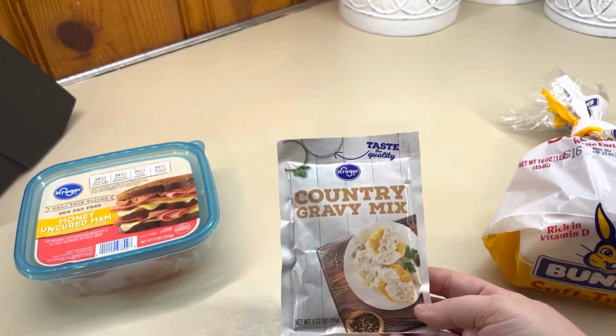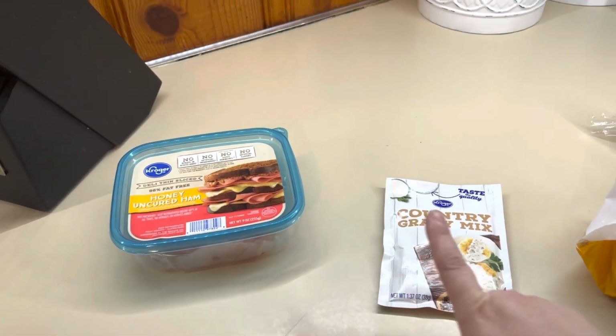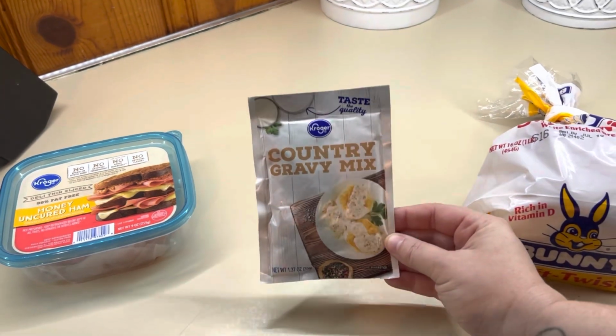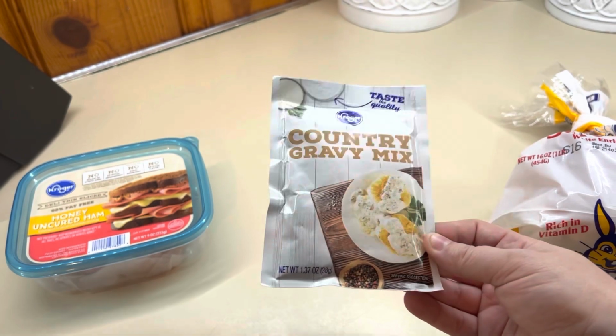I'm only making this for me because Winston and I are the only ones here for breakfast, and he doesn't like ham. So I am only making this for myself. This will probably feed about 2 people though, 1 pack. So of course you adjust it to how many people you're feeding.